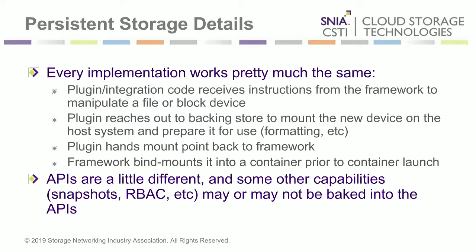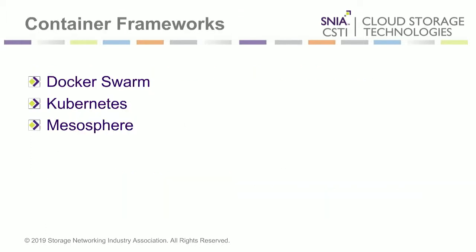And some capabilities are available in certain APIs and not in others. We're starting to see some convergence efforts between the various organizations to where the feature parity is across all of the different plugin interfaces, and we'll talk a little bit about that, although that's rather complicated and not really an easy topic to cover in a few minutes.